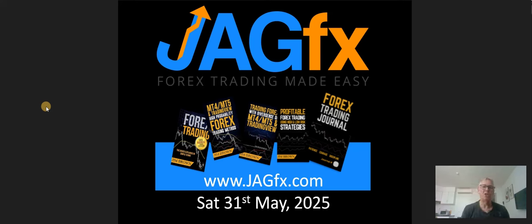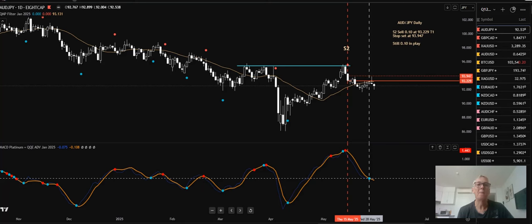All right, let's have a look at the charts. This is TradingView. I do all my analysis on TradingView. It's much easier for me to write notes, and it looks pretty. I'm actually going to change it to a light background. I'll have a bit of a play with it during the week. Not a high priority, but change is as good as a holiday.